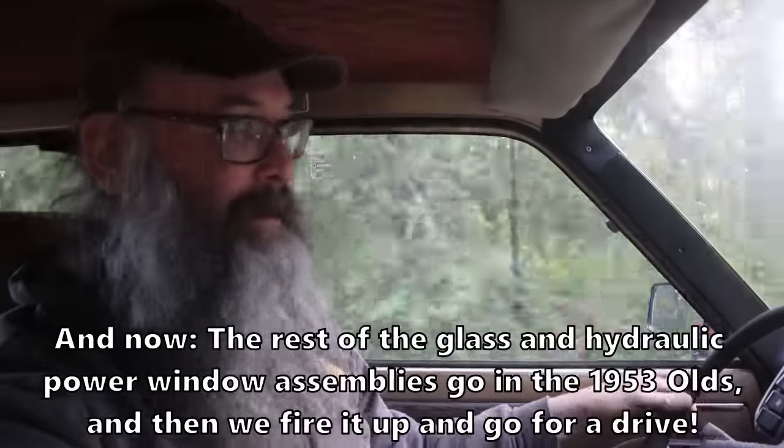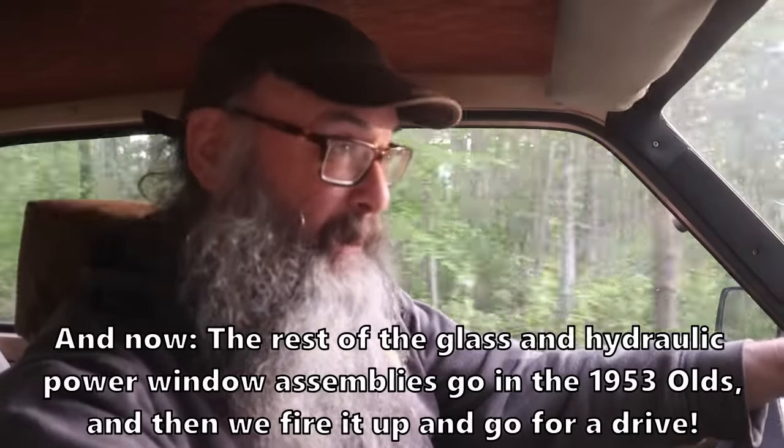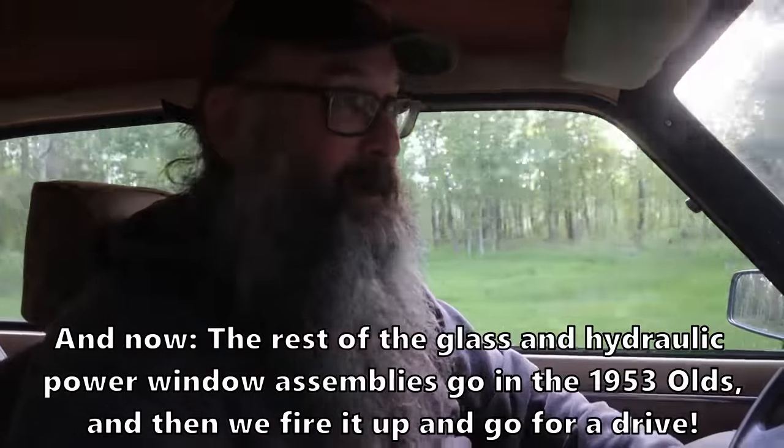Hey guys, we're back at the GCFCE today, and our series on the 1953 Oldsmobile 98 Holiday Hardtop, complete with hydraulic power windows. We're going to see how Dan and Paul, and I think I helped a little bit, finish putting that lovely assembly together. Anyway, hope you enjoy 1953 Oldsmobile 98.